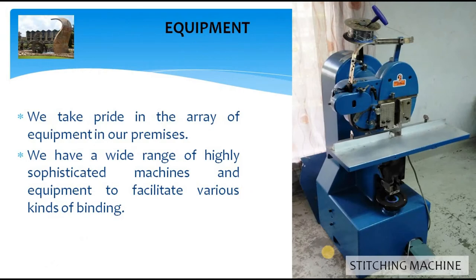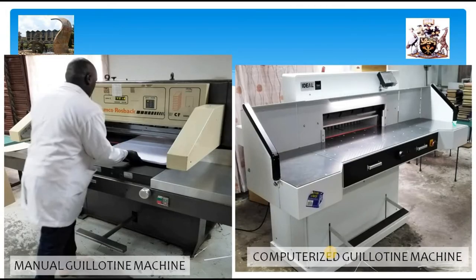To help us, as we said, we have equipment or machineries which are sophisticated, highly ranged, and which facilitate various kinds of binding. As you can see, we have the stitching machine. The stitching machine is the first and foremost one that helps us to staple the books together and to hold the loose leaves together. We have also guillotine machines which are used to trim the books or to clean the edges of the books to make them look new and smooth. We have the manual guillotine machine, and we have also the computerized guillotine, the most recently acquired one.